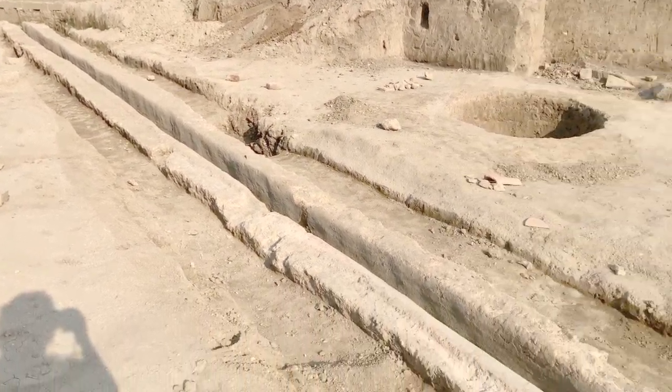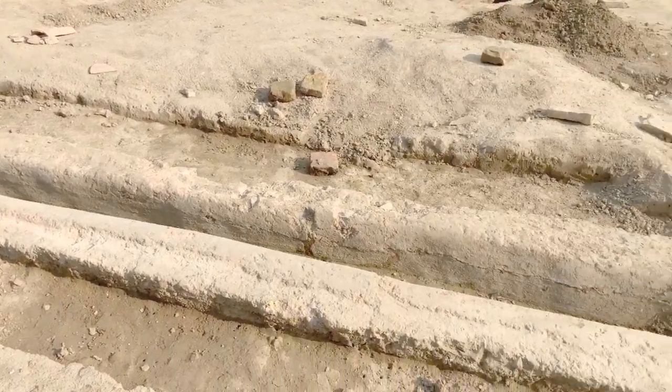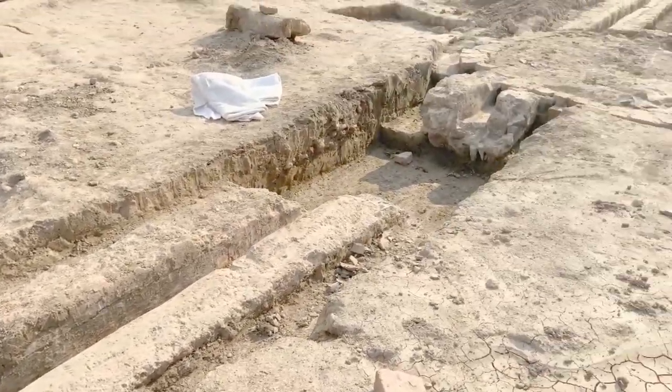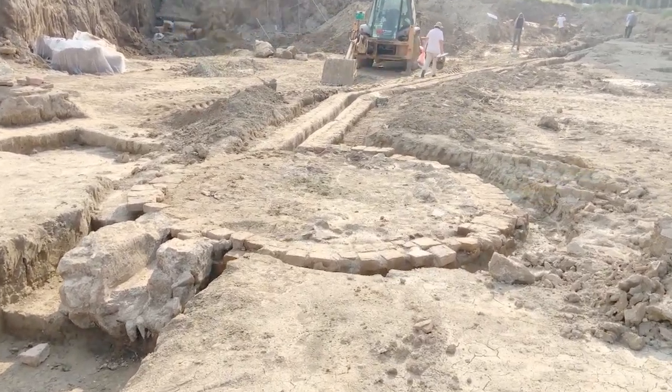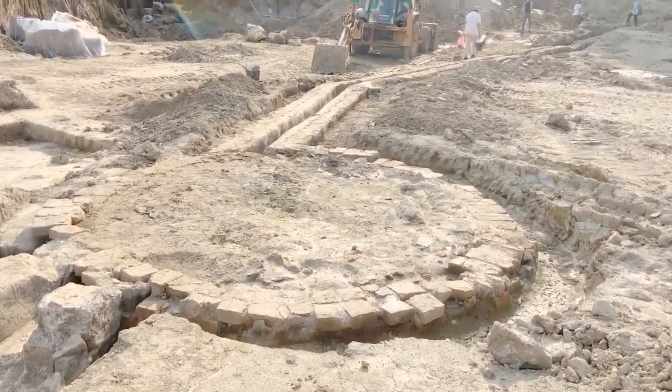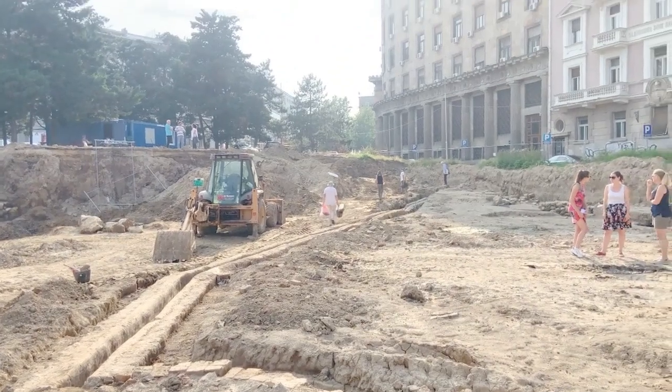What you see here is a 70 meter long Roman period aqueduct. Only one part of it is from the last century, built in the middle of the old one. It's quite remarkable.